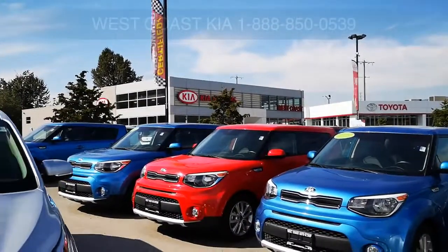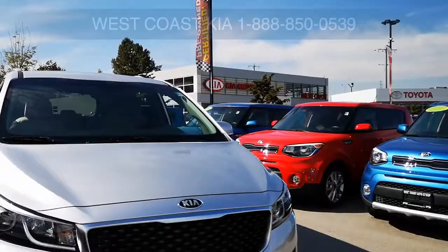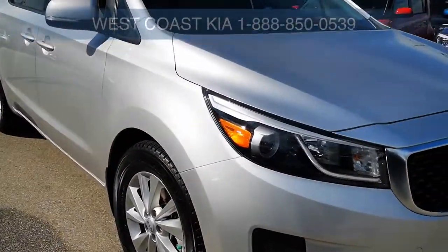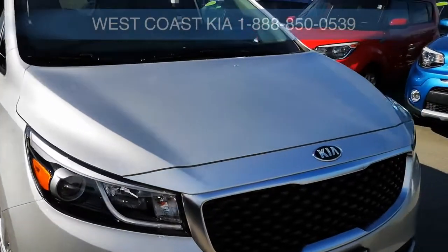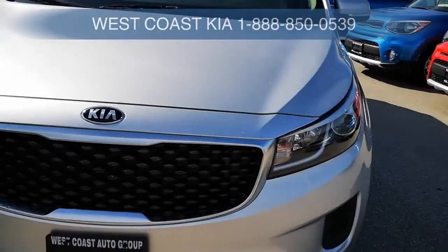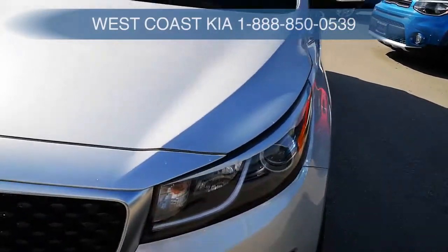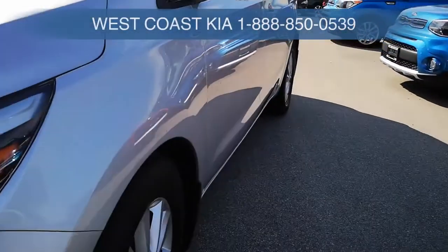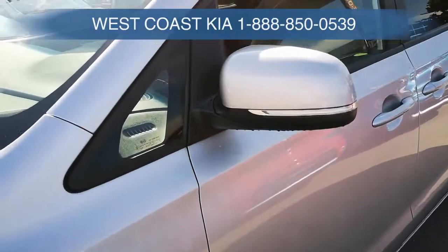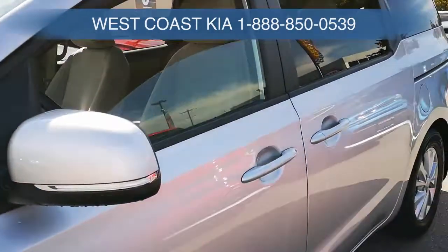Today we're going to have a walk around one of our Kia Sedona vans here, just recently traded in. It's a 2017 with just under 19,000 kilometers. These Sedona vans by Kia are amazing. Nice bright lighting, not basic lighting functions. Alloy wheels, 4-wheel disc brakes, traction control. Because the headlights are so bright, signals in your mirrors as well.